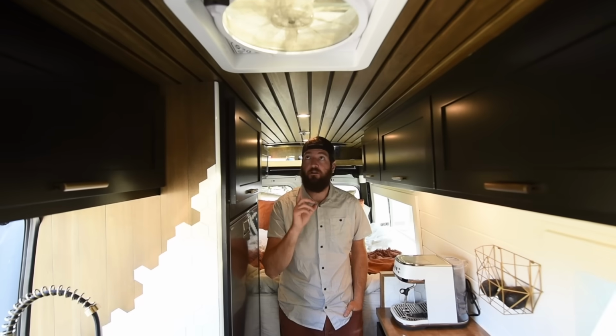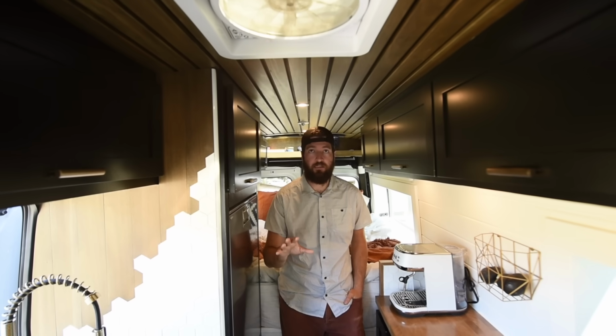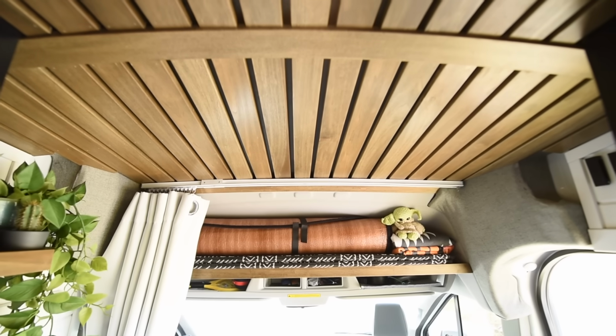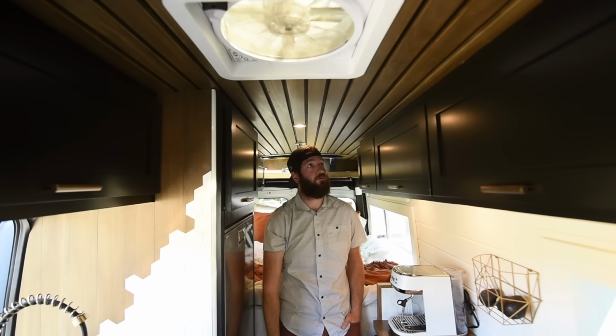So the ceiling is one of our favorite features in the van. We really liked the look of kind of a marine-like teak deck on the back of a boat. So this is just painted plywood and then trim pieces that we stained, spaced them out, and gave it a really good look.